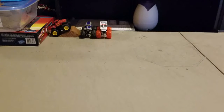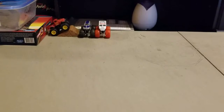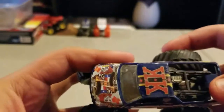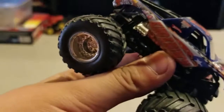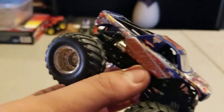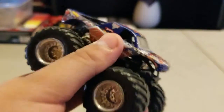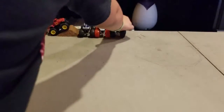Next up, we have King Crunch. I don't have the newer version, but I like this version because of the way it looks and the design and stuff. And KK, wait, does that say KK? I don't know what the KK is. I know it's for King Crunch. They have one normal and one not normal. I don't get it, but let's head on to the next.